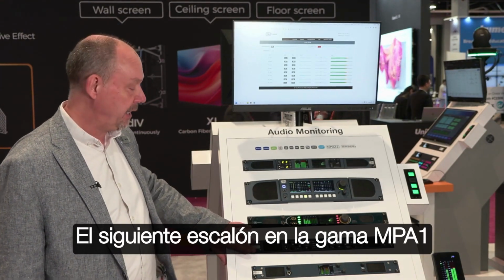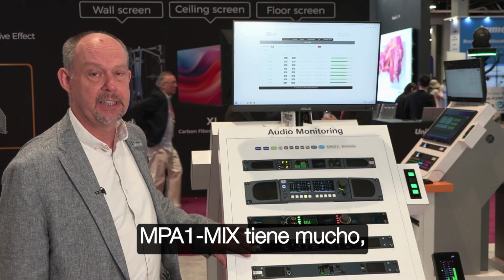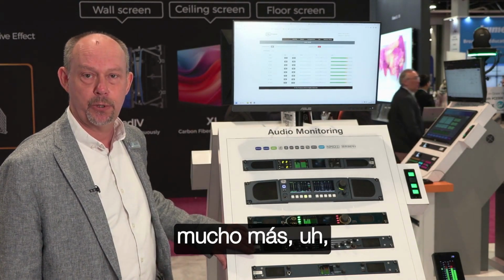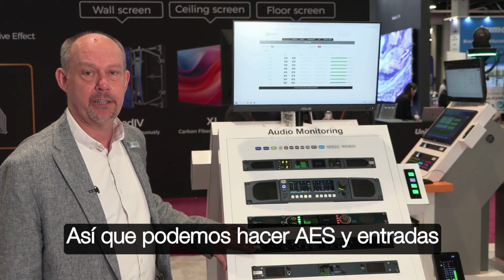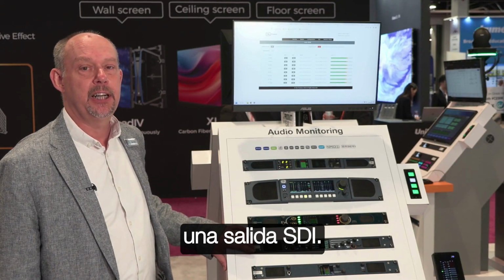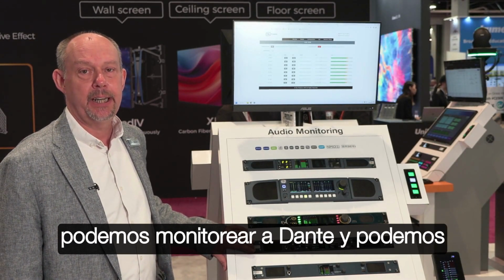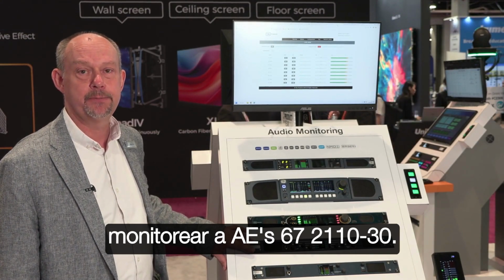Then our next step up in the MPA1 range is our MPA1 Mix products. MPA1 Mix has a lot more choices on input types. So we can do AES and analog inputs. We can do SDI, again, 2 SDI inputs, 1 SDI output. We can also monitor MADI, and we can monitor Dante, and we can monitor AES67, 2110-30.